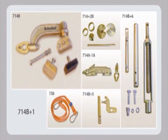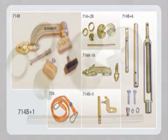Autorobot Satellite straightening sets help you to succeed even better in almost any kind of straightening situations.